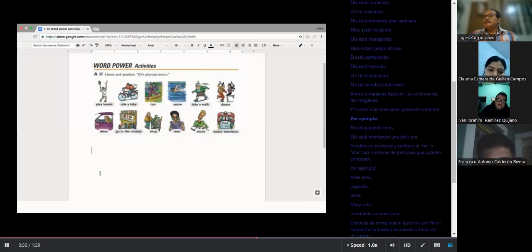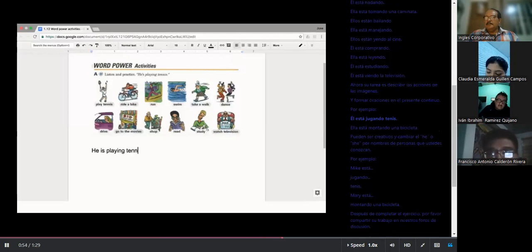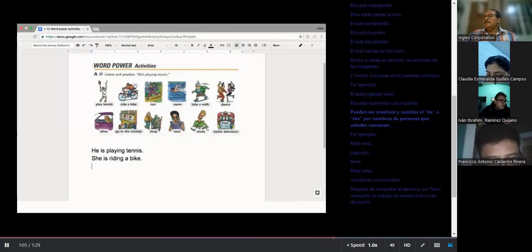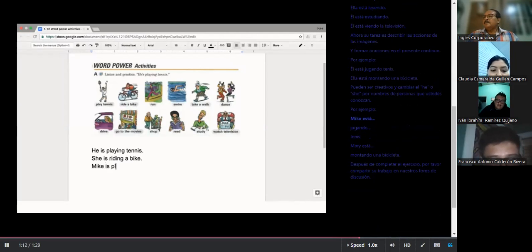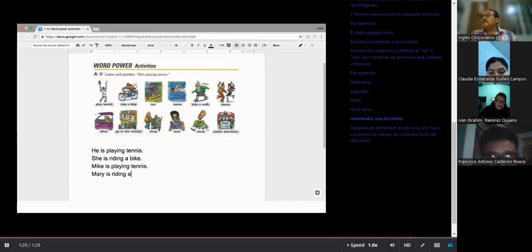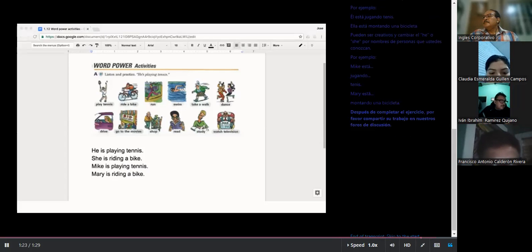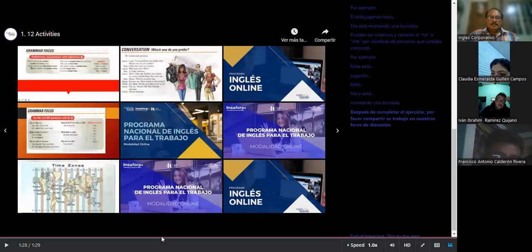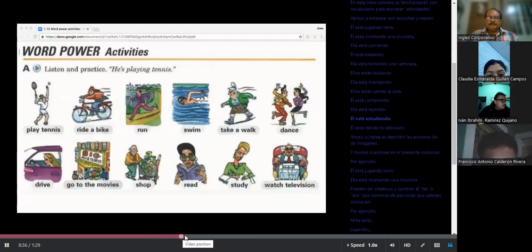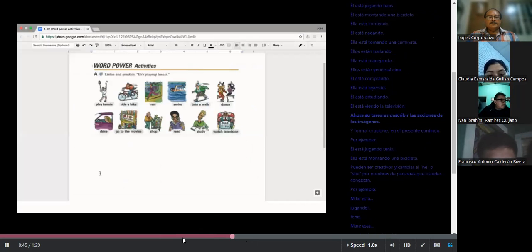For example, he's playing tennis. She's riding a bike. You should get creative and change the he or she to names of people that you know. For example, Mike is playing tennis. Mary is riding a bike. After you complete this exercise, please share your work in our discussion forums. He's shopping. She's reading. She's studying. He's watching.